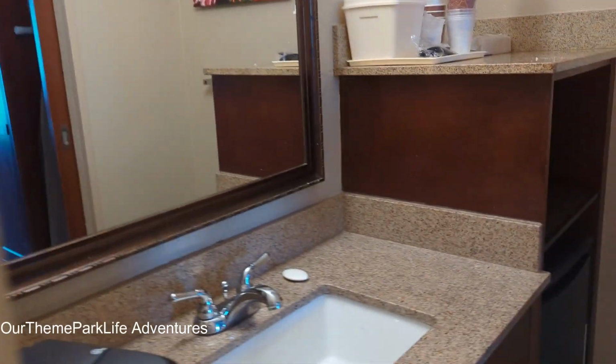Then you got your normal bathroom. You normally get your shampoo, conditioner, body lotion in, etc. There's a scale out on the floor down there if you want one. Sink, all your normal stuff there.